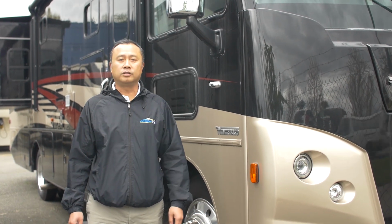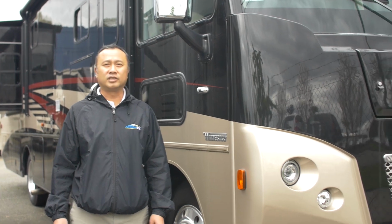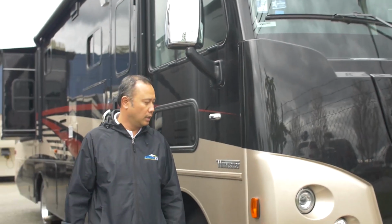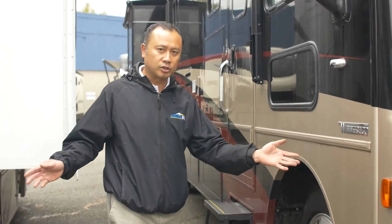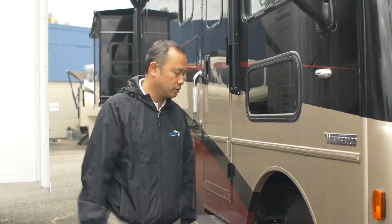Today I will be showing you the 2019 Winnebago 35F, the Sunstar. It sits on a Ford Triton V10 engine, 362 horsepower. This unit features a backup camera, rear view camera, and side cameras as well, so that way when you toggle, you can take each lane with confidence.